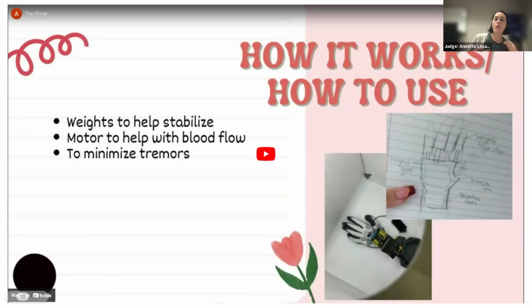I have a question about the weights. How is that? Is it like little packets of sand, or how is the weight? What is the weight made of? And how did you decide where on the glove it would be? So we used washers, so it's not as heavy, but once you put the glove on, you will feel it. And she did tell us the certain parts on the fingers, like by the joints near the tip of the finger, where she has the most pain when she has these tremors or after.